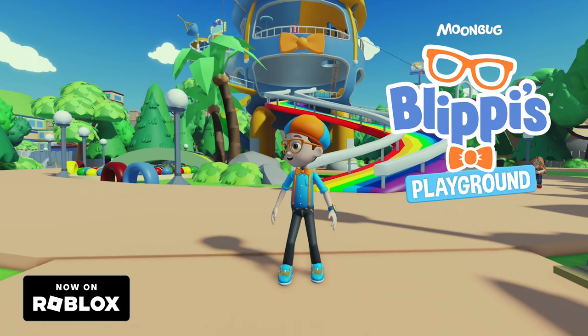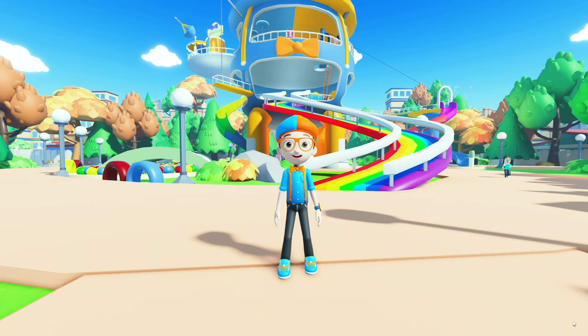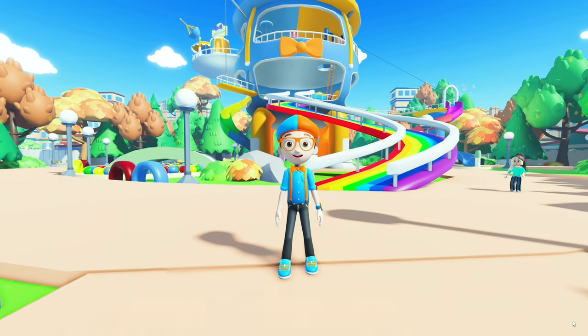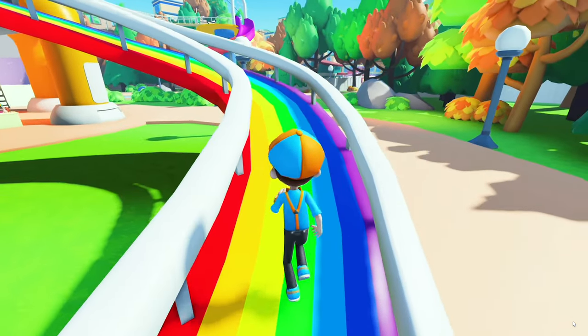I had so much fun exploring Blippi's playground today, and now you can too on Roblox! Hello! It's me, Blippi! Welcome to my clubhouse at Curiosity Cove! Can you help me find some things to count? Great! Let's go! Ooh, rainbow ramp!